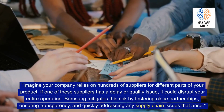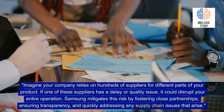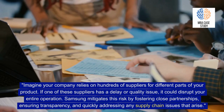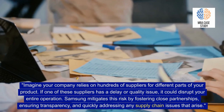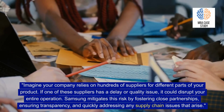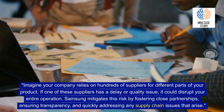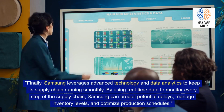Imagine your company relies on hundreds of suppliers for different parts of your product. If one of these suppliers has a delay or quality issue, it could disrupt your entire operation. Samsung mitigates this risk by fostering close partnerships, ensuring transparency, and quickly addressing any supply chain issues that arise.